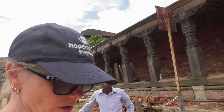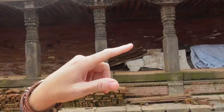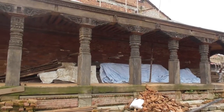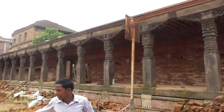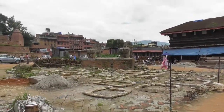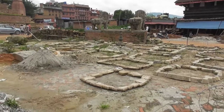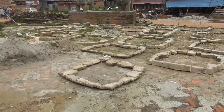Completely demolished back in the 2015 earthquake, so they've rebuilt the wall right from that corner. They've replaced all the woodwork, or put it all back up again. It's all original, all the way through to that corner. And this here is just like a massive big jigsaw. These are the original stones that have fallen out of the temple when it collapsed, and so they place them all out and they number them, ready to go back in.